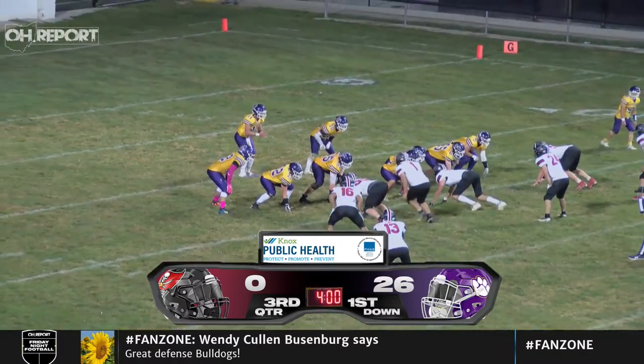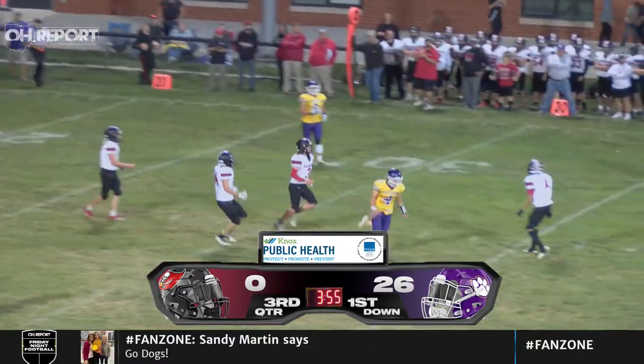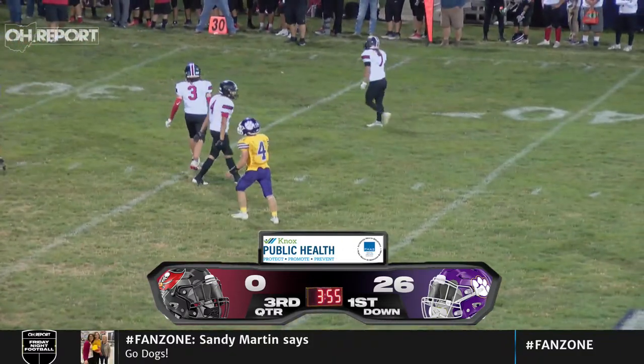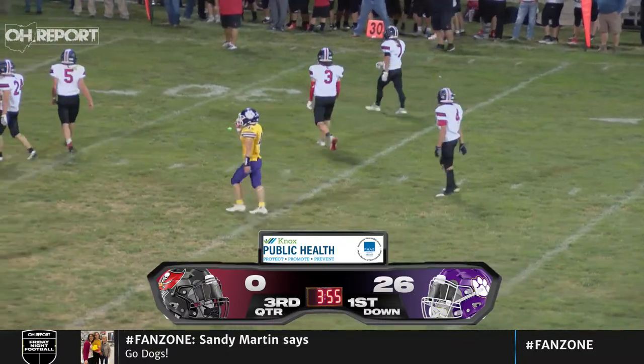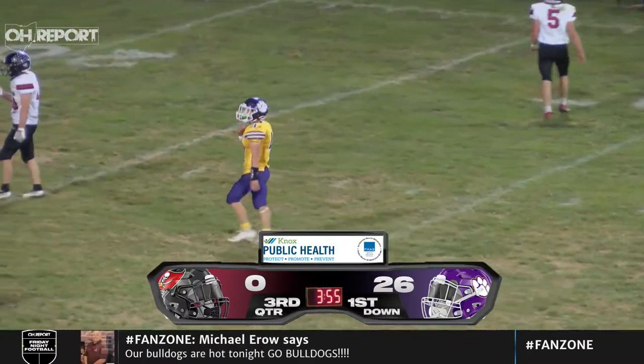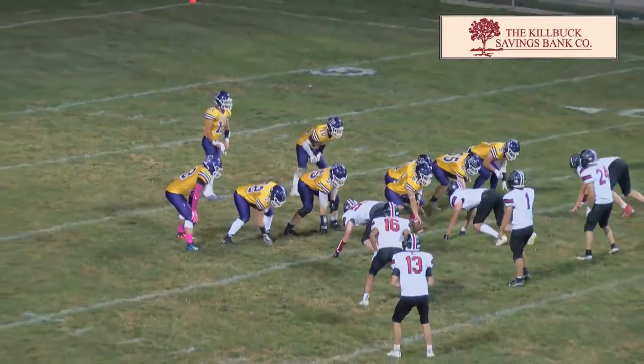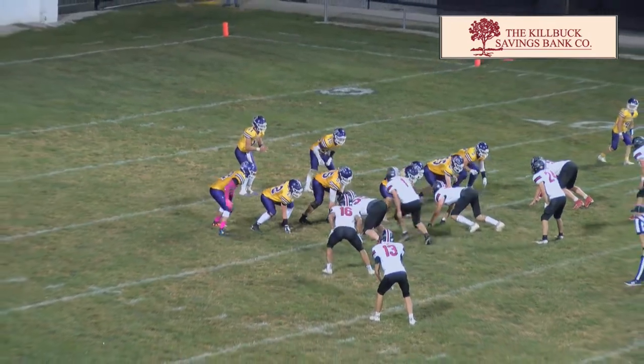Now Lester with two wide receivers to his left. The snap, looks out to his left. A quick throw to Davis, but outside of his reach. Incomplete. So that's going to bring up second and 20.